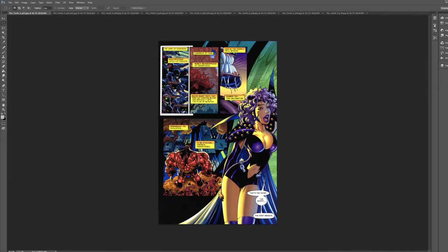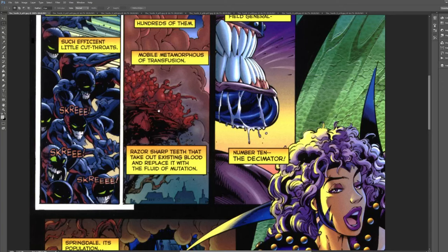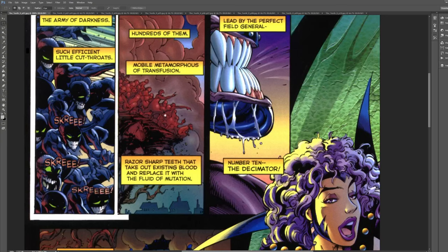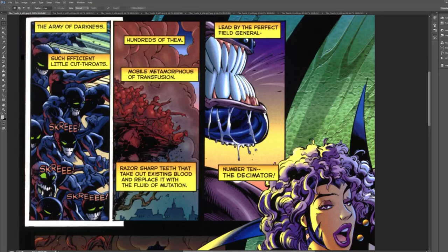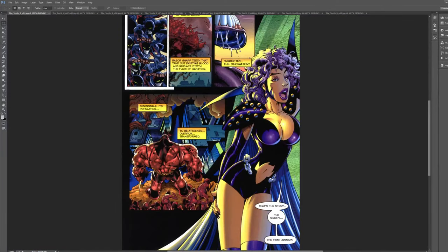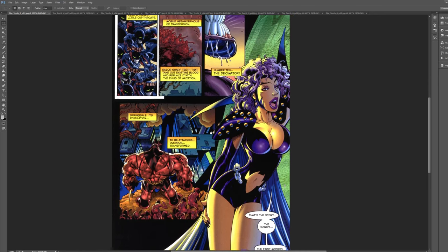All right, so first page, we've got what looks to be the Iz's. They're charging over a cliff. And then we've got this monster mouth. Essentially, this is sort of an analogy for blood, like blood cells, and blood rushes into 10. We'll call him number 10, the decimator. And that's what creates his size. But there's also other implications when he doesn't have blood or if he loses blood. So you can kind of figure out what that is.